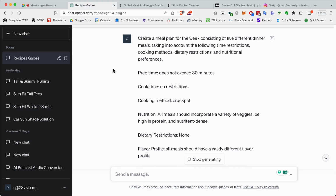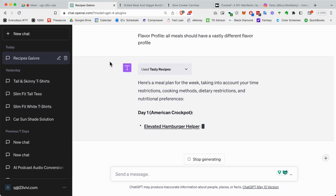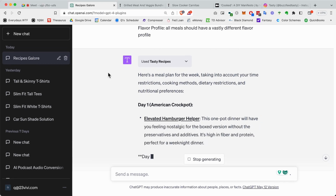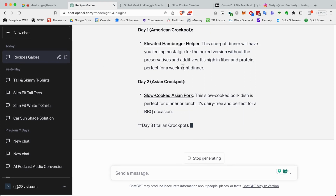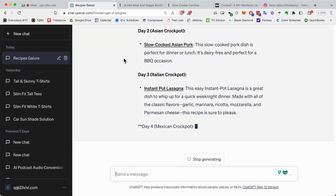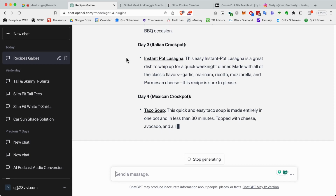All right, so I changed up the prompt just a little bit to fit what exactly I want to be cooking with this week, which is a crock pot. I think the easiest thing to cook with. Interesting. So first we got day 1, the elevated hamburger helper. Day 2, slow cooked Asian pork. Okay. Day 3, instant pot lasagna. Interesting. Cool. Okay. Day 4, taco soup.